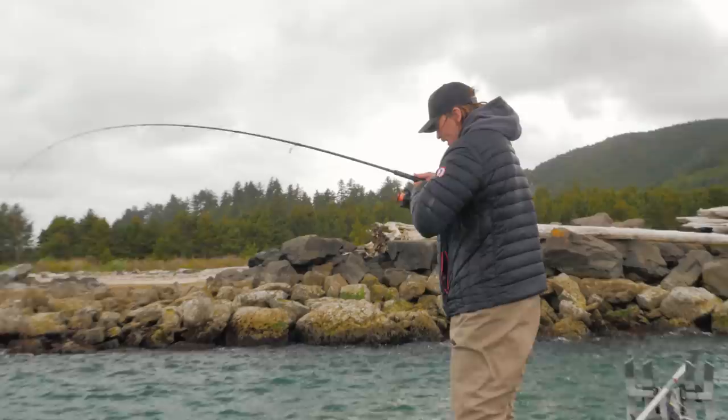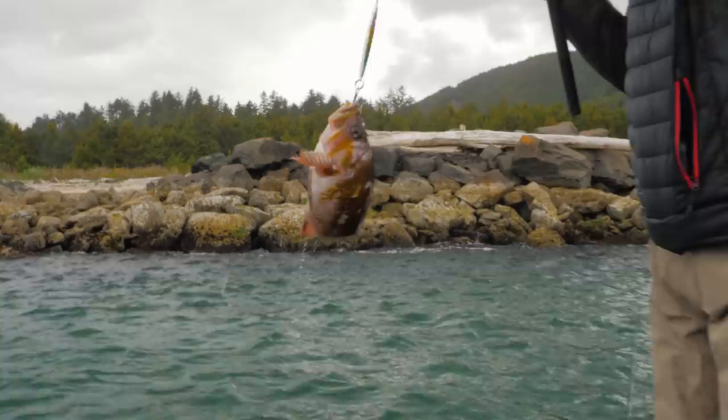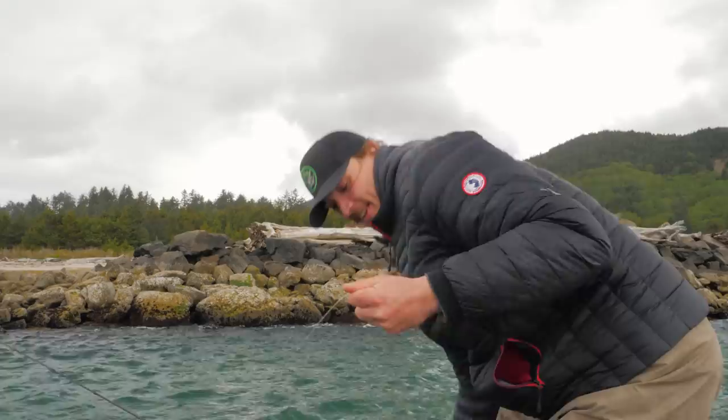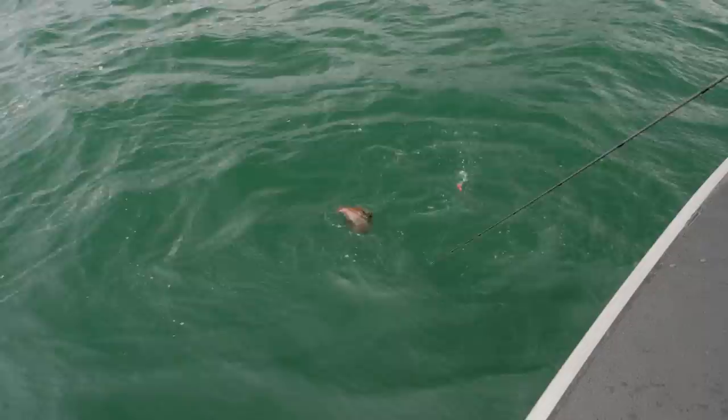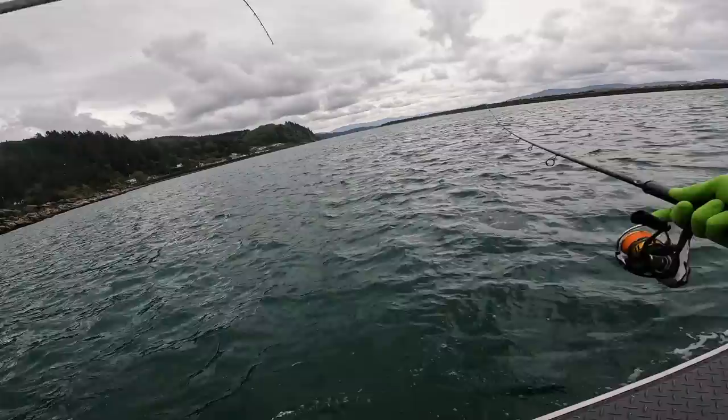Oh! Yay. Taco! A little copper fish. We're gonna send him back, but he's a little small. Nice little copper fish. Sweet. Go on, buddy. There he goes. Oh, there he is. Oh, hold this. He's there. Hold this. Nice.